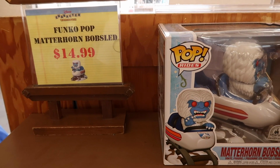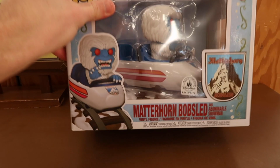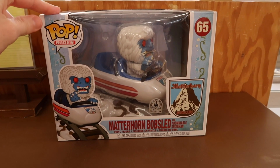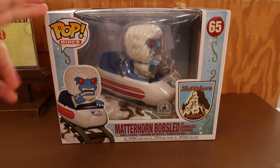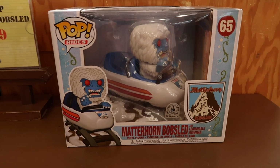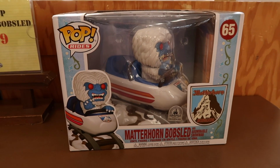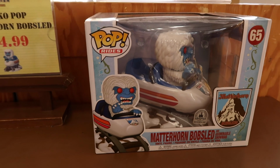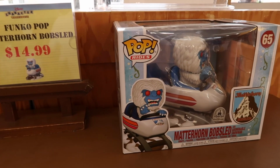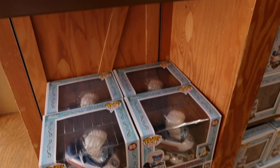Over by the toys, they still have the Matterhorn bobsled here. Now, I don't think it ever says what the original price was, but $14.99 for this kind of pop vinyl really is not a bad deal. We're gonna see that a lot of things are a little more pricey now here at the Character Warehouse. You're not getting the sale prices like we used to see, but things like this are definitely not too bad, because you gotta remember, even though it's still a little higher price, it's not what the retail was. And you can see they have plenty of these Matterhorn bobsleds.